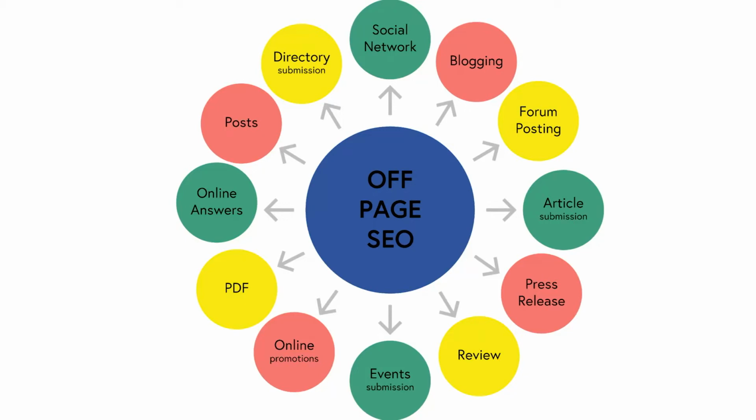There are things you can do off your website to help your SEO as well. This is called off-page SEO. Your social media platforms are really important for this, for driving traffic, which is why we've got it as a topic following.